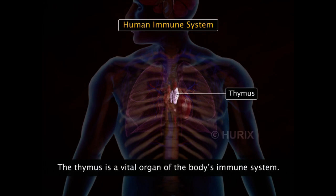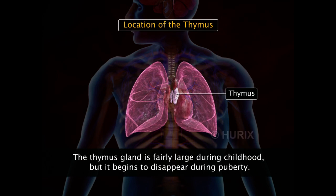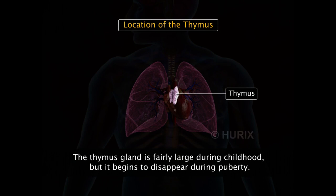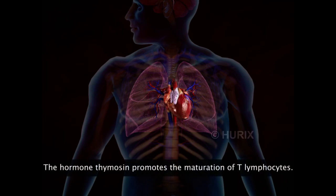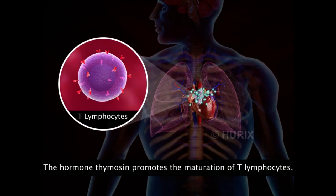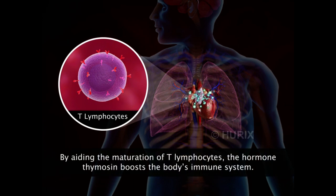Thymus is both an endocrine gland and a lymphatic organ. It is a bilobed organ that is located between the lungs and just above the heart. The thymus gland is fairly large during childhood, but it begins to atrophy during puberty. The thymus secretes the hormone thymosin, which promotes maturation of T lymphocytes, which fight certain diseases. Thus, the thymus gland is critical to the development of the immune system.